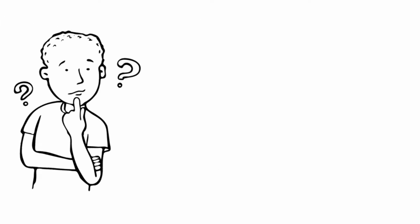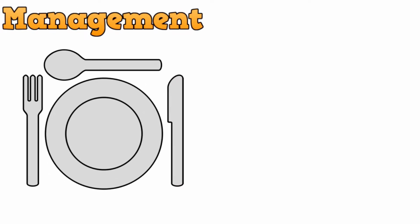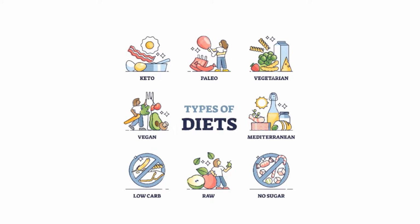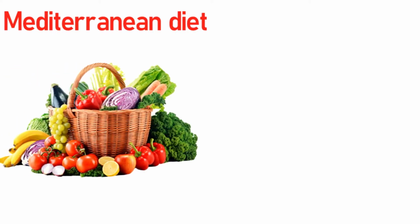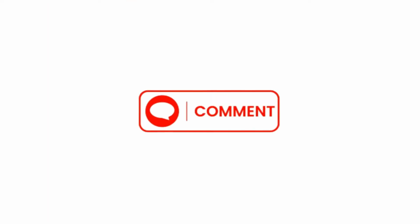So, the question that arises is, how to keep these levels within the normal ranges? There are some easy steps you can follow to maintain everything within the normal ranges, like planning what you eat and following a healthy meal plan. There are various diets available nowadays to tackle various illnesses. For diabetes, there are diets like the Mediterranean diet. This diet includes eating vegetables, whole grains, beans, fruits, healthy fats, and consuming low sugar. If you want a detailed video on the Mediterranean diet, drop a comment down below.